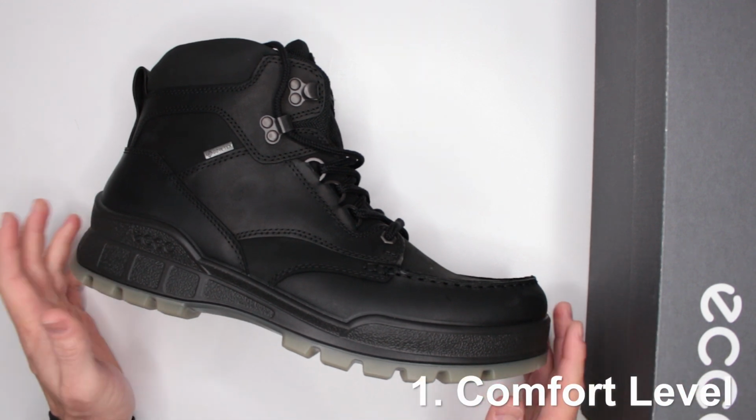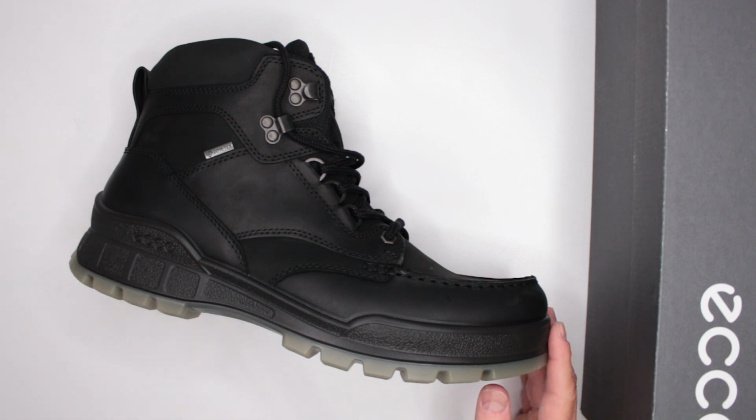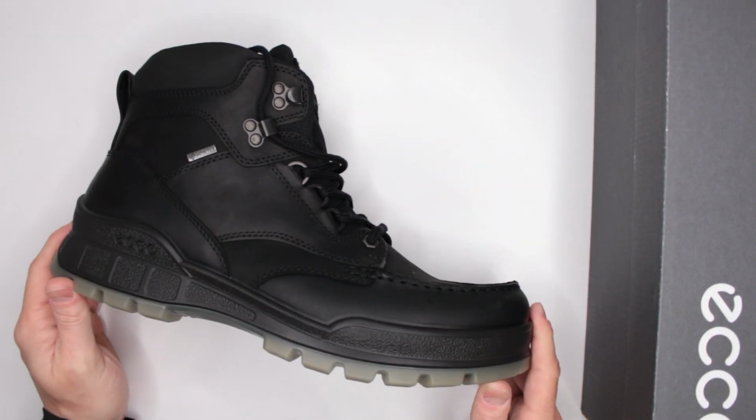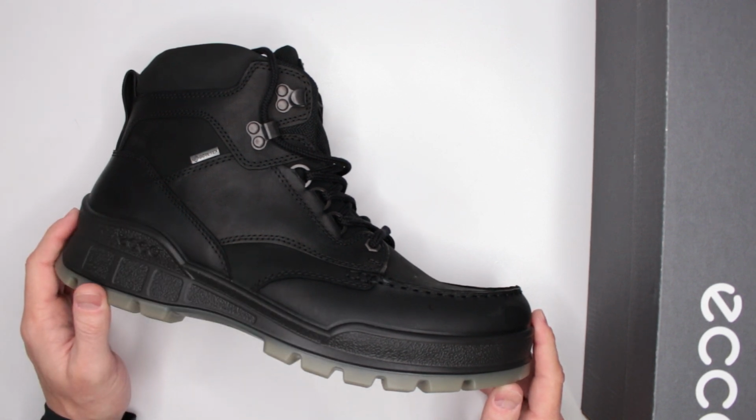Of course, in order to test the comfort level, I do a 3-mile run, a 5-mile walk right after, and I continue wearing them till it's 8 hours total wear time. I do the run and the walk through different terrains, but we'll talk about the terrains later. I am quite impressed with the comfort level of these boots.